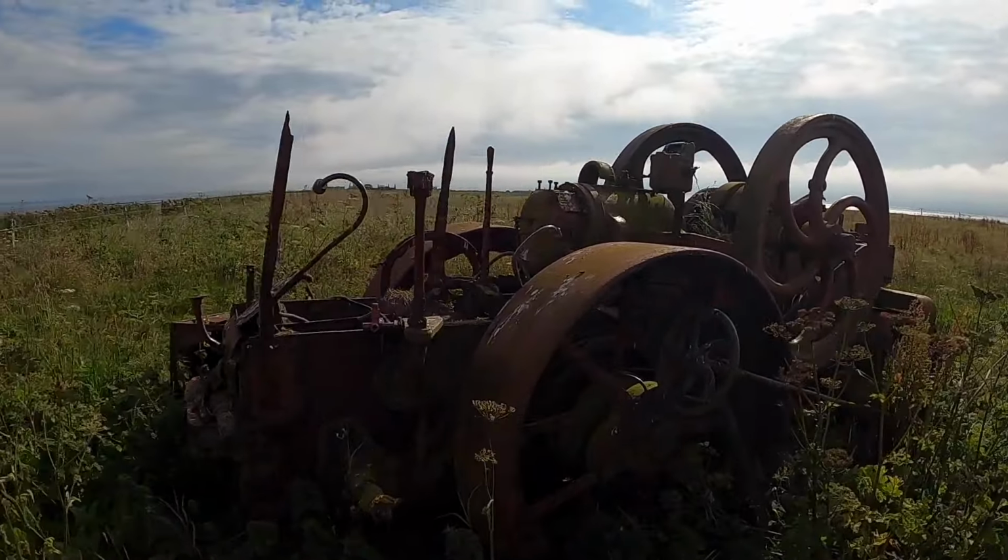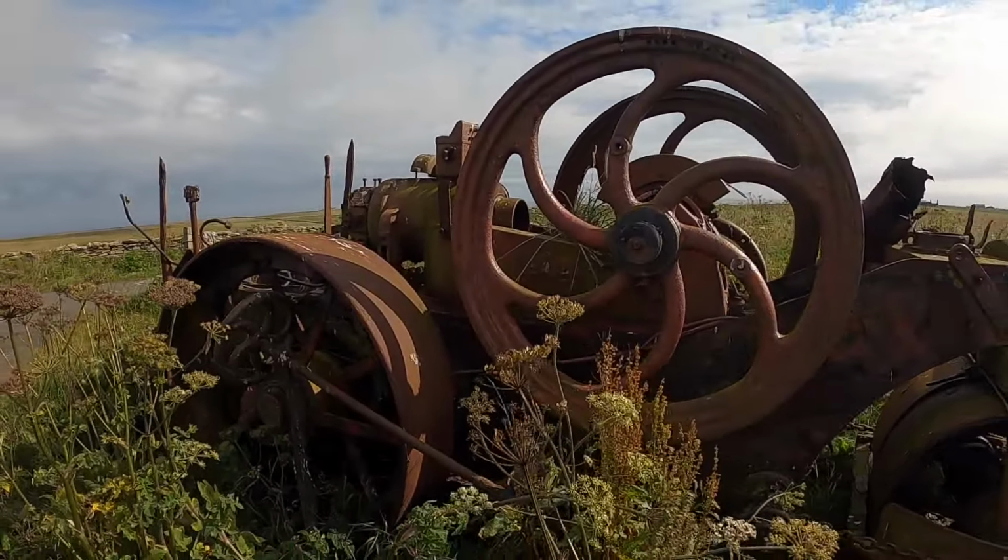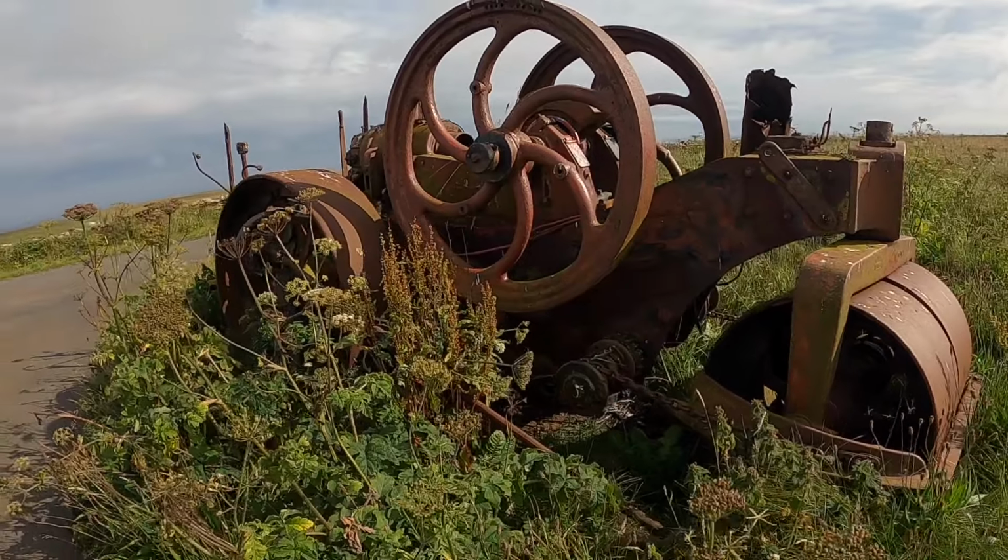I think pretty much everything old that is not working just stays on the island because it's not worth removing it from here. We have so much land.